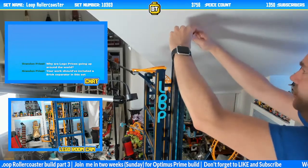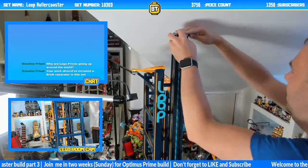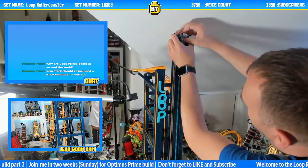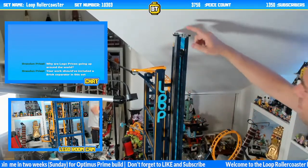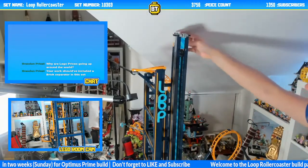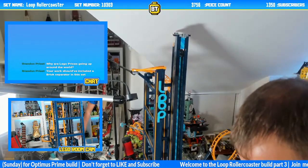And then we can push these black pins in now, hopefully. So that's now in position. We've got a wheel that can spin at the top, and there's also a wheel at the back that can spin. Go back to the zoom mode.